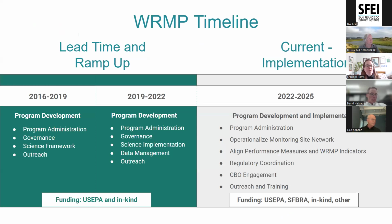So we've been in development for a long time. We've had multiple rounds of wetland program development funding from US EPA, for which we are incredibly grateful. And that really long ramp up time allowed us to develop a science framework that really centers the information needs of end users. And I want to emphasize that point because I think a lot of the earlier regional monitoring efforts, including Breach and IRWM, produced a lot of data, but not necessarily a lot of information. They were very academic exercises, and I think they struggled with translating data into information for project funders and implementers. And so that's something that's really been at the heart of this effort.